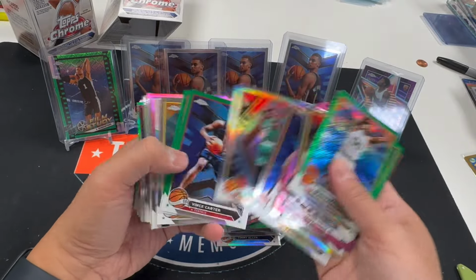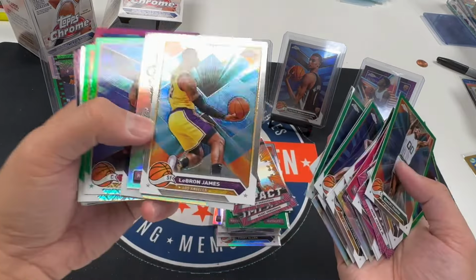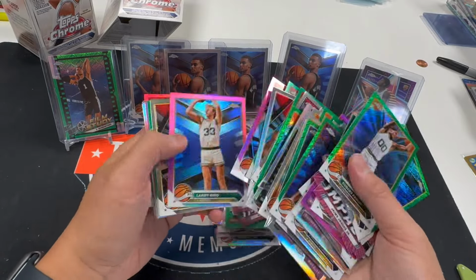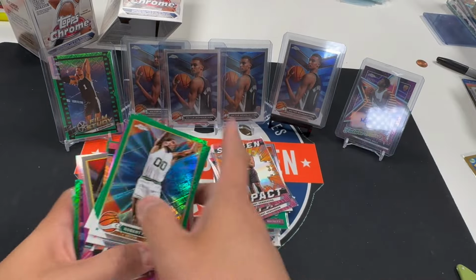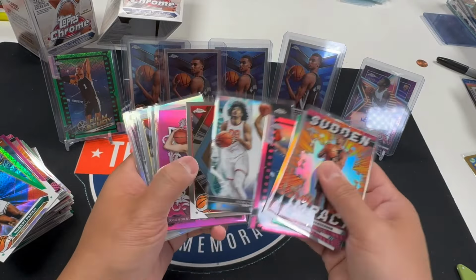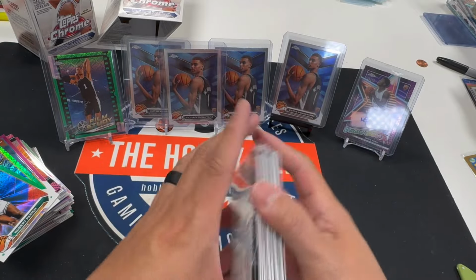Pretty fun opening. Very hard to kind of get your money back unless you hit Wimby. Or you can, I mean, LeBron, Curry stuff can get you there, but we didn't hit any. But the biggest thing with retail is just the numbered so hard, because the one numbered we did hit, it's got to be a case hit. It was a basketball parallel and an autograph, so that's just not something you're going to see often. I definitely would go hobby if you had the money, but yeah.